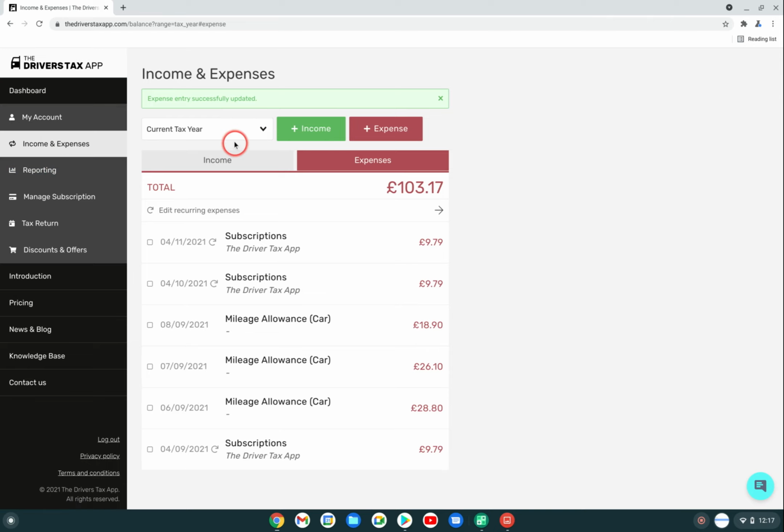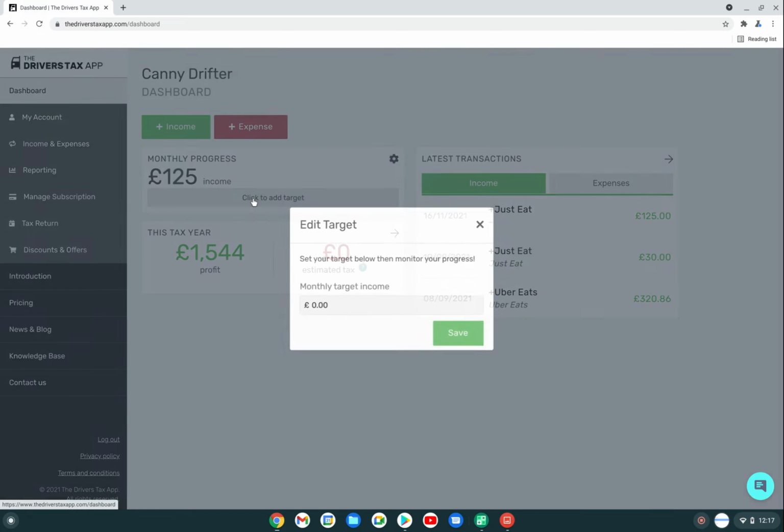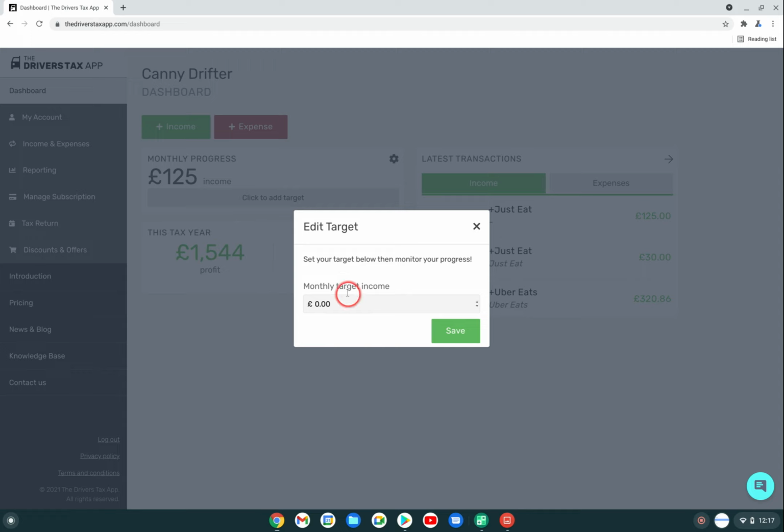So that's your expenses and income covered. Go back to your dashboard here at any time to get rid of the transactions, and this just shows you an overall. What you can do here as well, you can see I've now had £125 income for the month of November. I can actually click to add a target, and I can put a monthly target in for what I want to earn, and it'll monitor it.